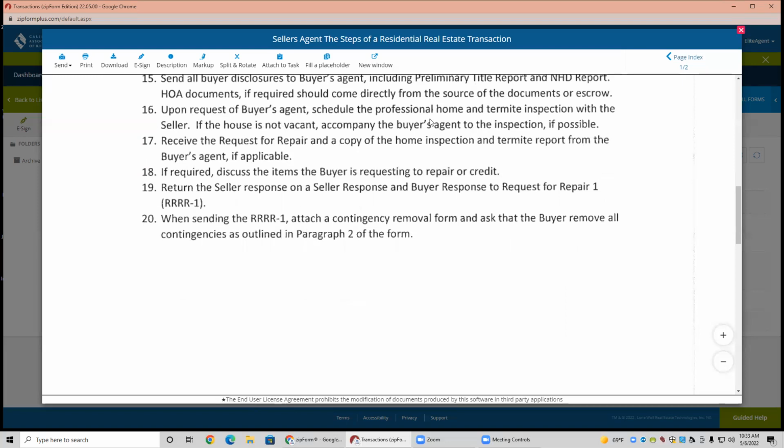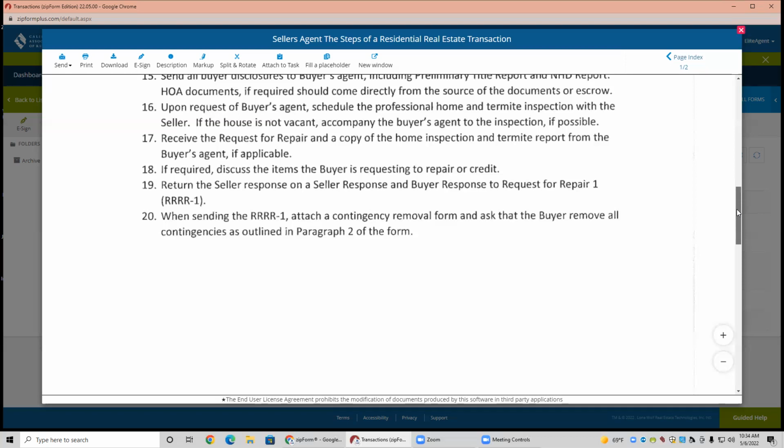Okay, when the buyer's agent requests, go ahead and help them schedule the professional home and termite inspection with the seller. If the house is not vacant, a lot of times you're going to want to accompany the buyer's agent to the inspection if it's possible, or maybe another agent, if you're working with them, can be there. So get that scheduled for them right away.